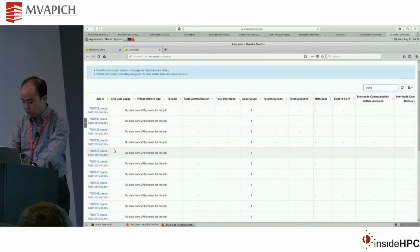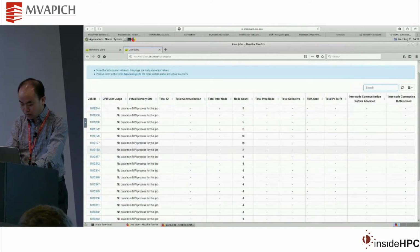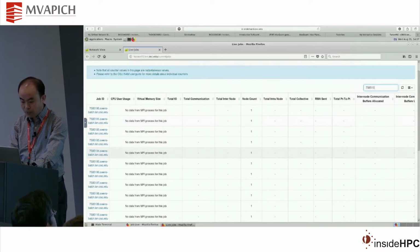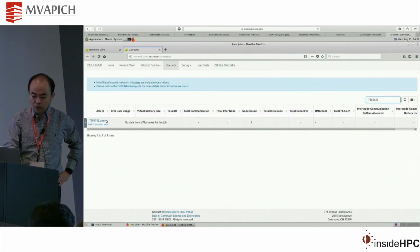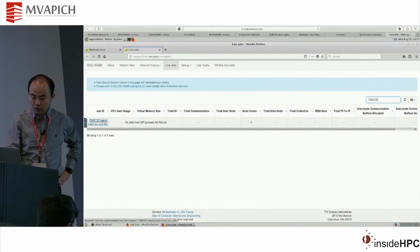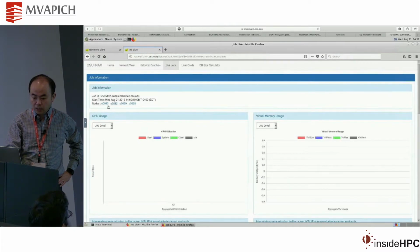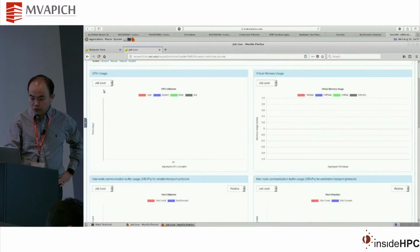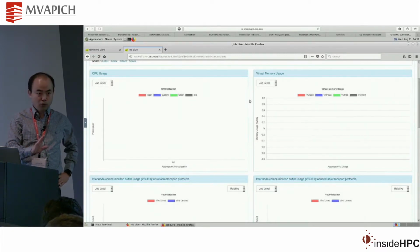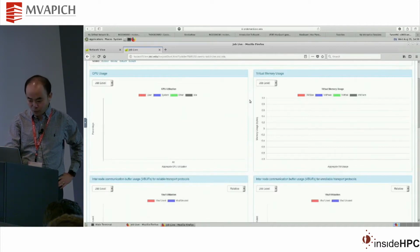I have prepared some example jobs on ONS. Let's type one job ID, and it identifies the currently running job. This is a 4 node milk job that is running. If I click it, it shows the 4 nodes that it is running on. There is some CPU usage information and virtual memory usage, but this feature is for MVAPICH. I will show what it looks like a little bit later, because currently on OSC, MVAPICH is not running.